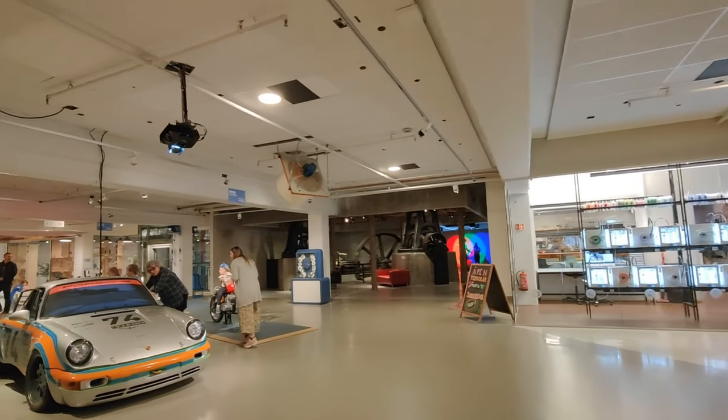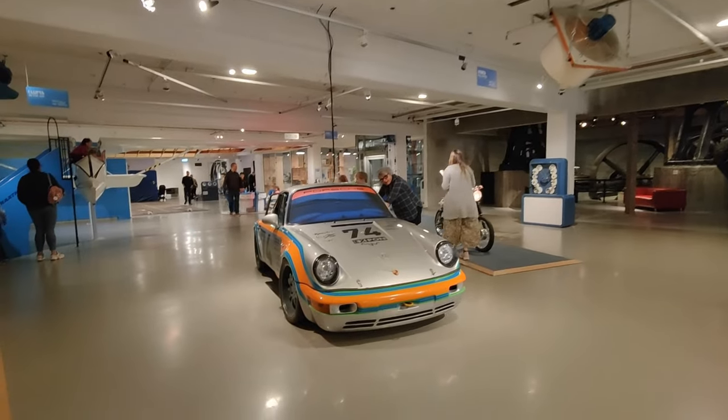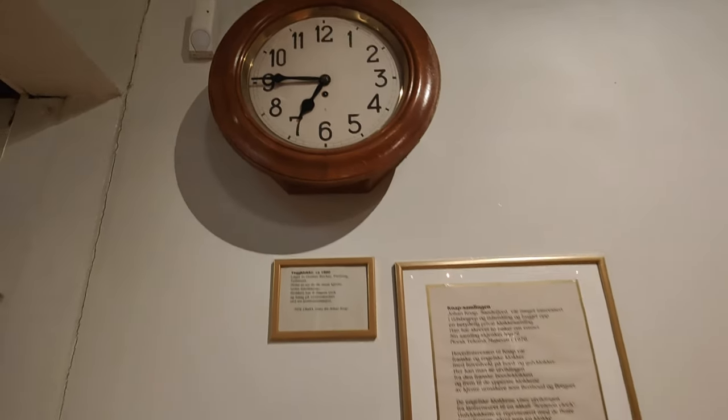Right, I'm going to have a little mill around here and read some stuff, and I'll show you the next level when I get there. Let's have a look at some clocks.